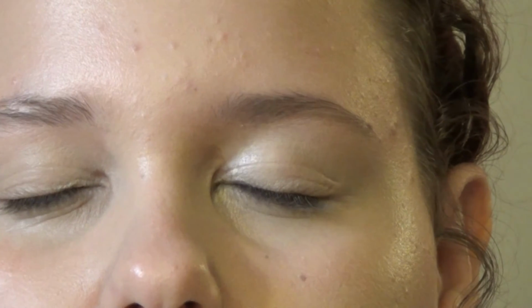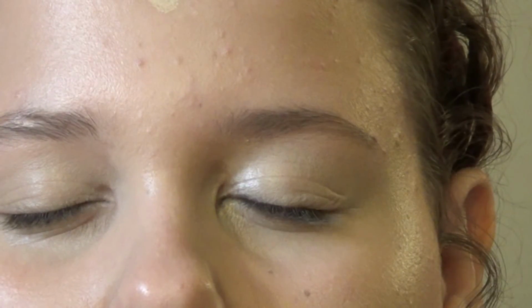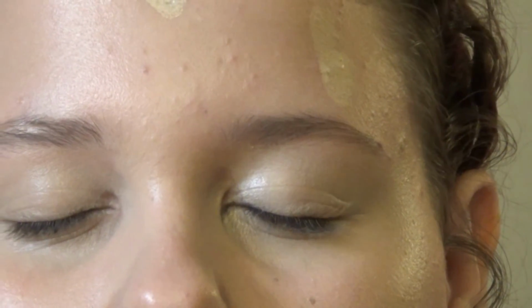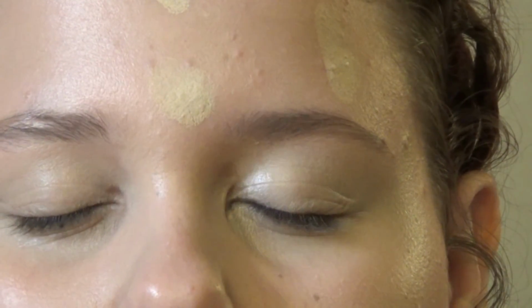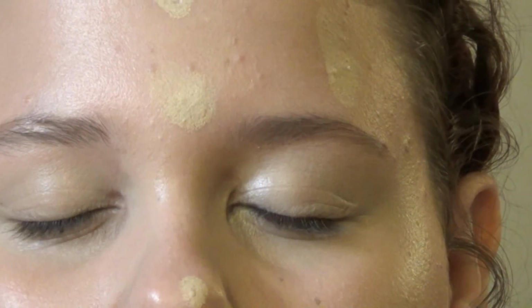And then I'm going to take the same concealer and apply it on any problem areas that the BB cream didn't cover. And instead of putting a heavy coverage all over the face, we're putting more coverage on the spot she needs it, but it's not going to be all over her face.